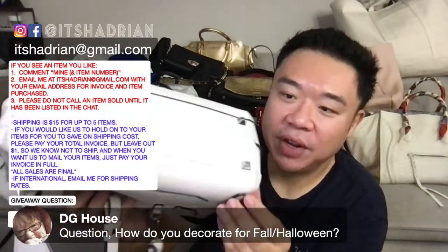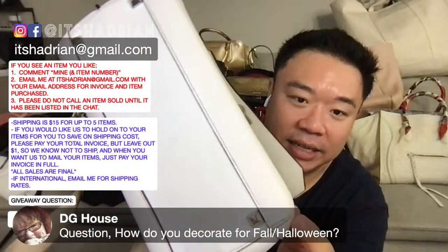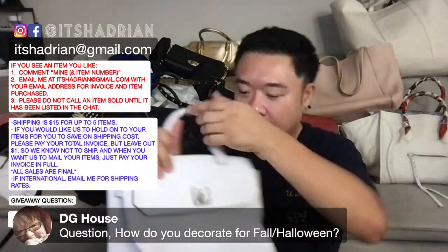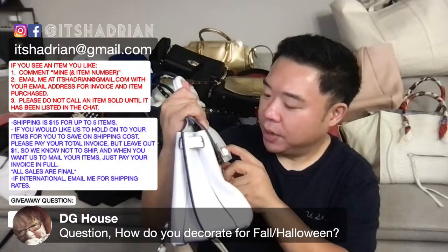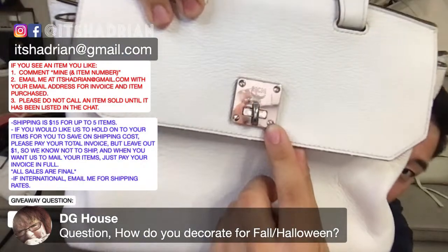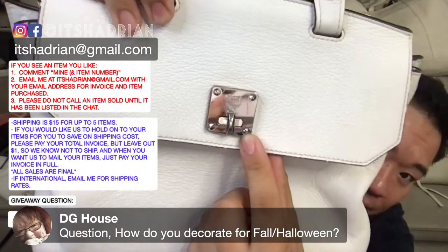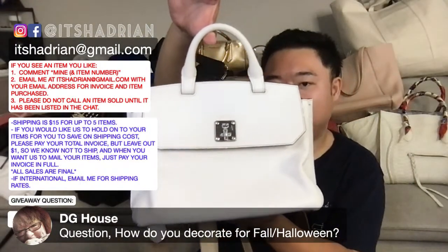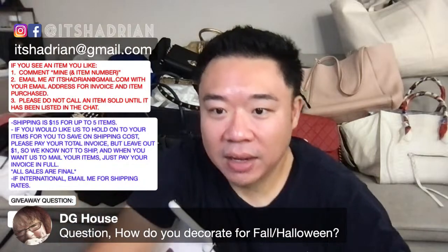I'll touch it up for you. If anyone buys it, I'll touch up the corners before I send it out, so the corners will look really good as new. The hardware just has a little bit of marks on there, but otherwise, really nice shape. But there you go, MCM white convertible backpack.